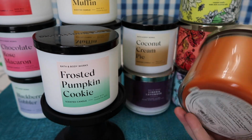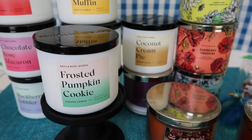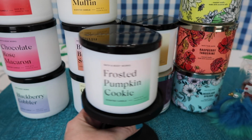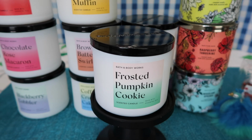I pulled out pumpkin carving. I pulled out pumpkin pie. I pulled out one of my sweet cinnamon pumpkins, and I have pulled out pumpkin clove just to try to compare and see which scent this is closely related to. And I have to say, this scent is so similar to so many other pumpkin candles and pumpkin bakery candles, but it's also different.